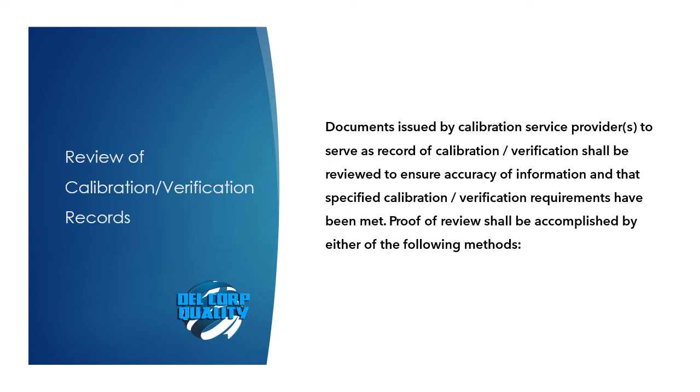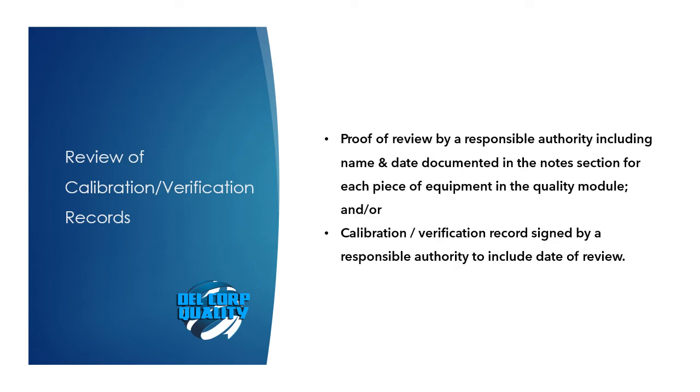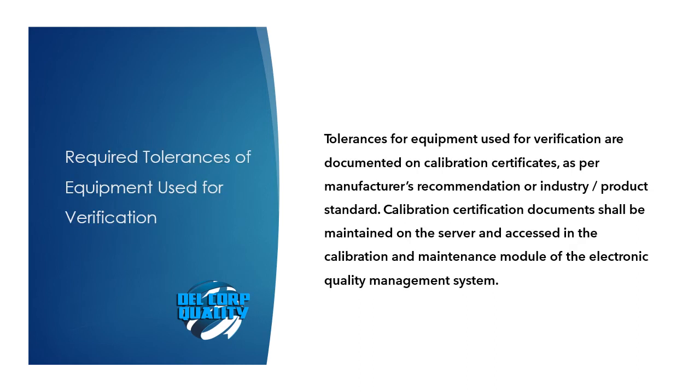Proof of review shall be accomplished by either of the following methods. Proof of review by a responsible authority, including name, date documented in the notes section for each piece of equipment in the quality module, and/or calibration verification record signed by a responsible authority to include date of review. Tolerances for equipment used for verification are documented on calibration certificates, as per manufacturer's recommendation or industry product standard. Calibration certification documents shall be maintained on the server and accessed in the Calibration and Maintenance module of the Electronic Quality Management System.